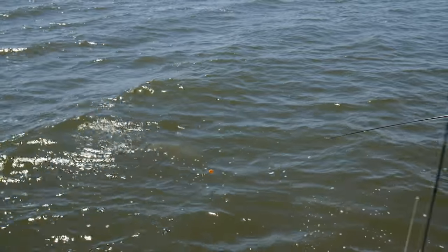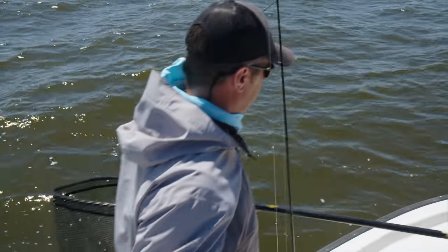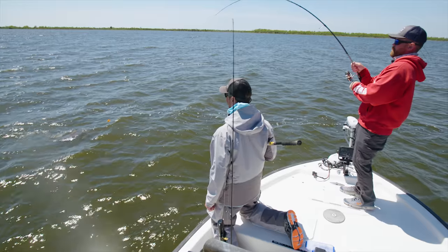That thing is huge. Yeah. So that'd be similar to like a sheephead. Yeah, we caught the littler one earlier in the day. Got it. But they grow. I mean, they get, obviously. We don't have any extra net, that's for sure. No. Oh, my.